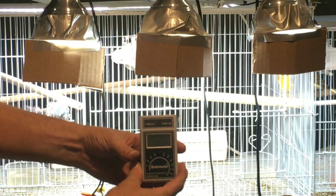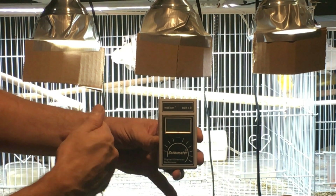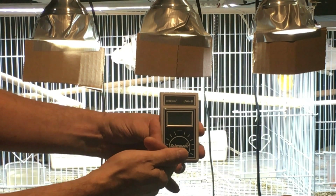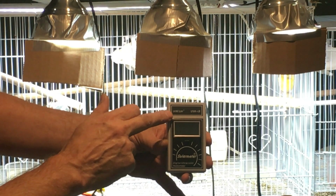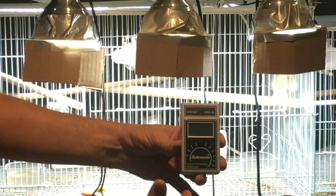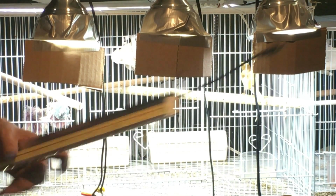This is a UVA UVB meter. It was like $500, but all it does is show the presence of them. It measures in milliwatts per square centimeter, so it doesn't give you the wavelength or anything. It's a very basic gauge, and I want to show you that it works.